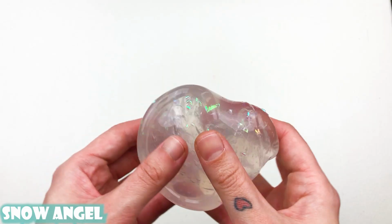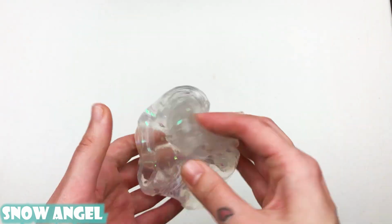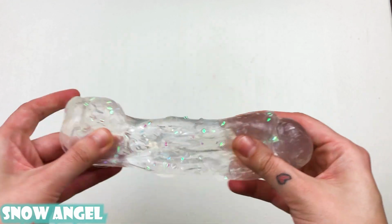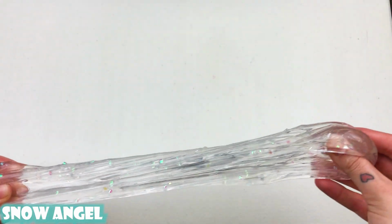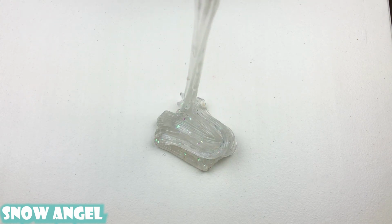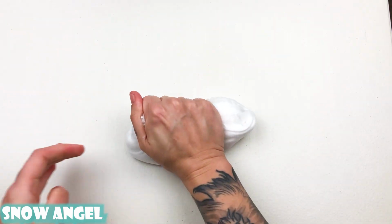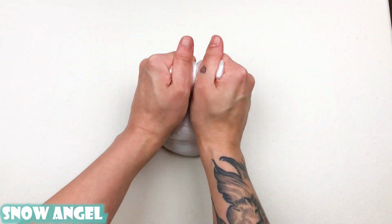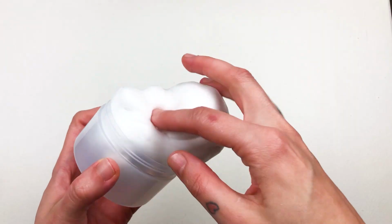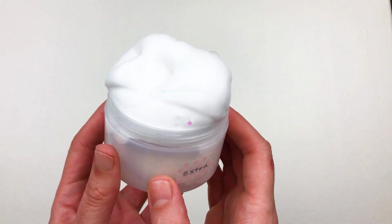This is just a beautiful thick slime. It wasn't melted at all and it stretched very nicely. This was unscented to preserve its clarity. But I was very happy just with the fact that it wasn't melted, it stretched very well, and it actually inflated a decent amount too. For a free slime, this was such a kind thing to add, and I really enjoyed this a lot. So for Snow Angel, I give it a beautiful 10 out of 10 Shlime.